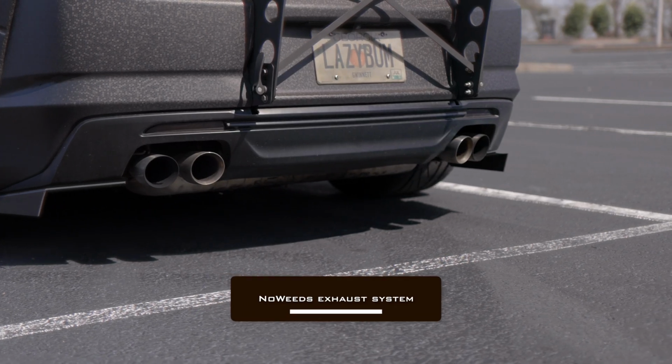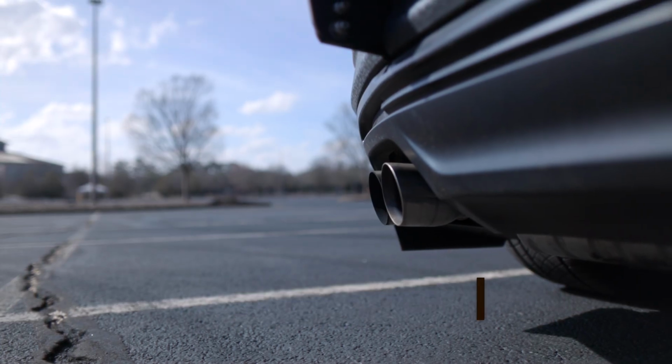That 100%. Yeah, it has a NoWeeds exhaust system. So this car, from the factory, the modes will change how the exhaust sounds. That system is now gone. To hell with that. Yeah, it is full loud all the time.